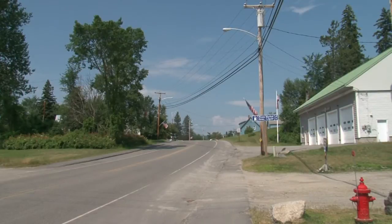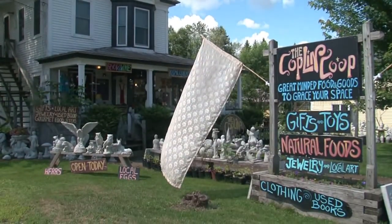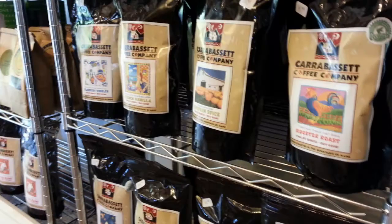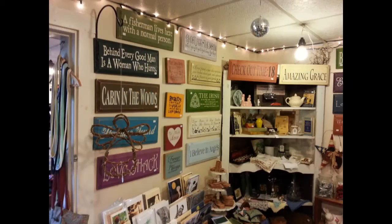Past the fire station and over the knoll on the left is Copeland Co-op, with a delightful collection of truly splendid creations, antiques, decor, children's treasures, and a myriad of other quality goods that change with the seasons. It's a gem of a place to find a special gift or an unexpected something splendid for you or your home.